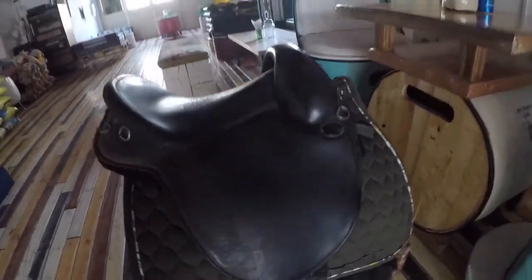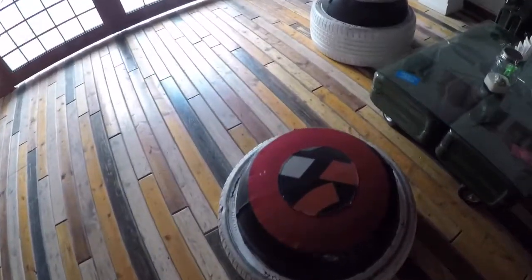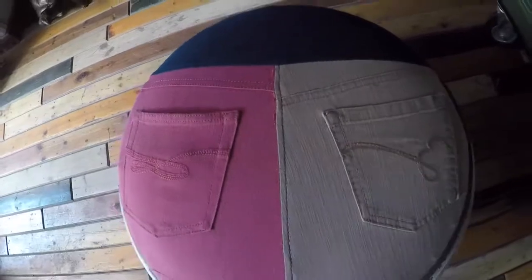This chair here is made from a horse saddle, which is not used anymore. And this chair here is made from banners. And this one here is made from thrown jeans, which were redesigned to create this chair.